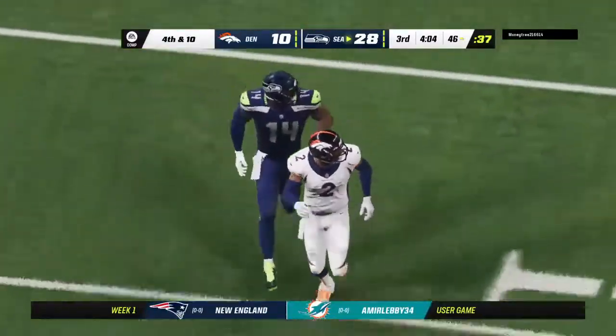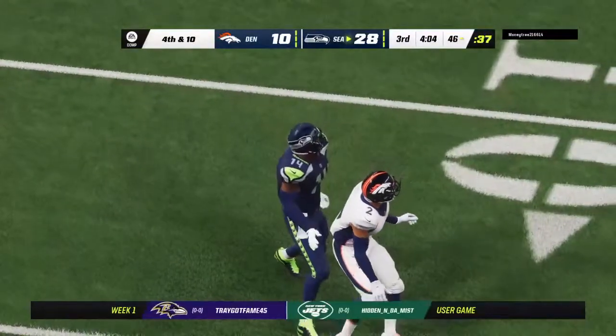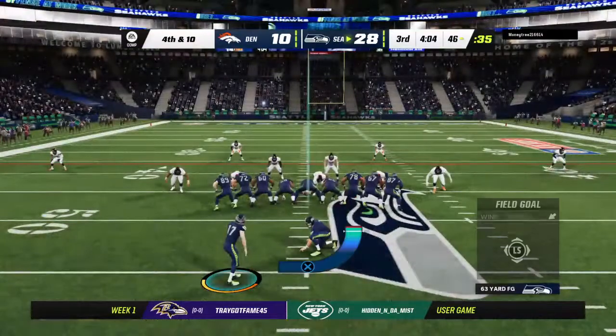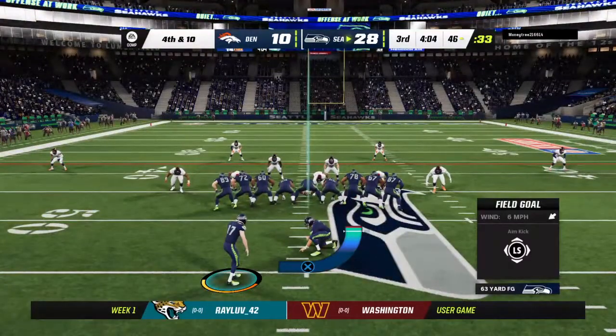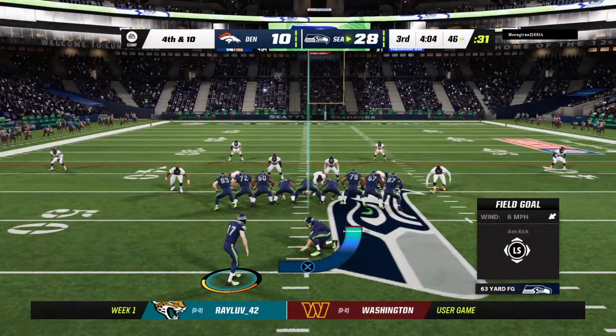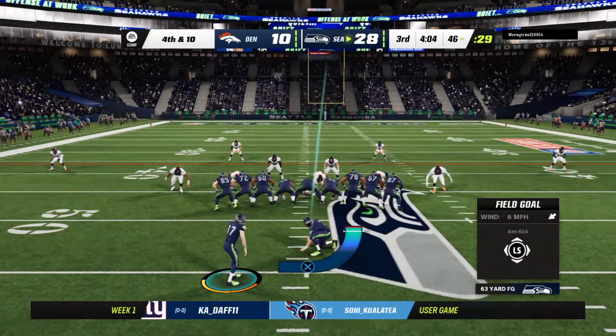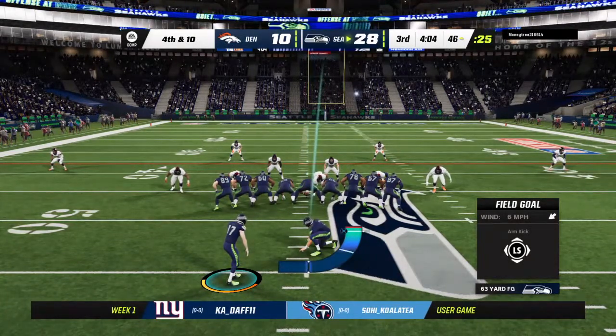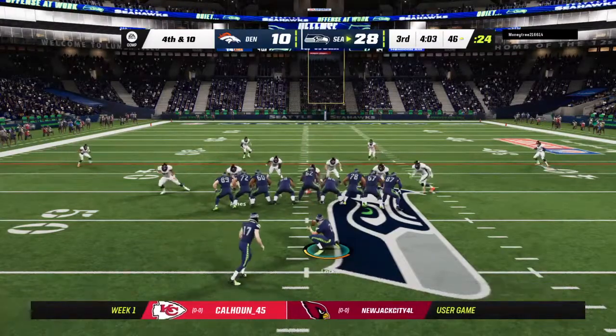Finally, a good play there defensively on the deep ball. The secondary has had its struggles this entire game. Offensively, they've had their way with them. So look at this. Here's the field goal unit coming out. And he is going to need to bomb this one. This was the old NFL record distance for decades, a 63-yard attempt.